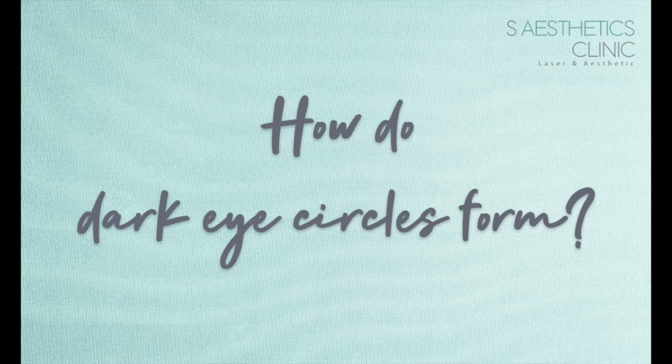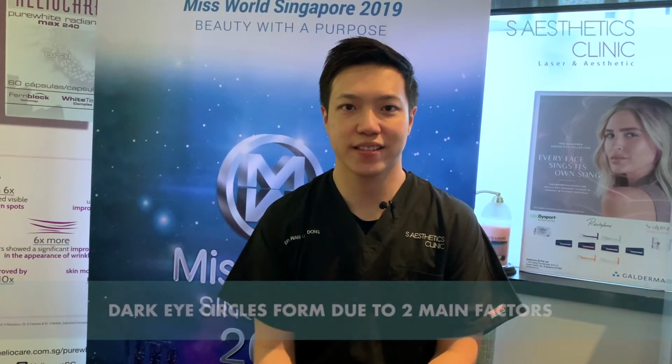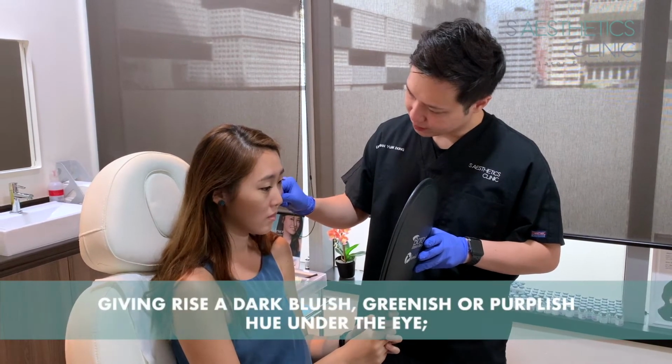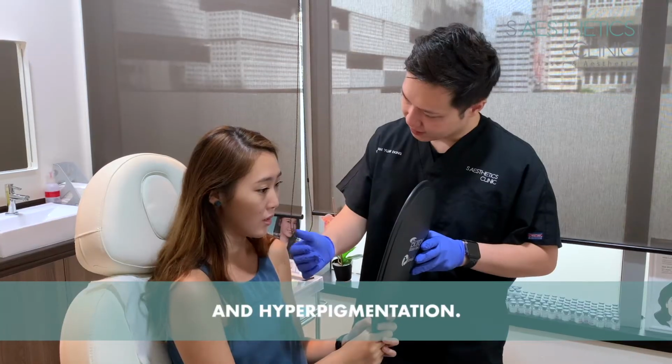How do dark eye circles form? Dark eye circles form due to two main factors: blood vessel congestion and engorgement, giving rise to a dark bluish, greenish, or purplish hue under the eyes, and hyperpigmentation.